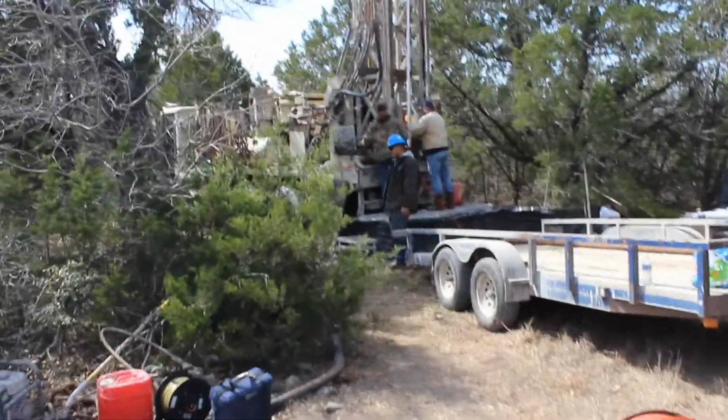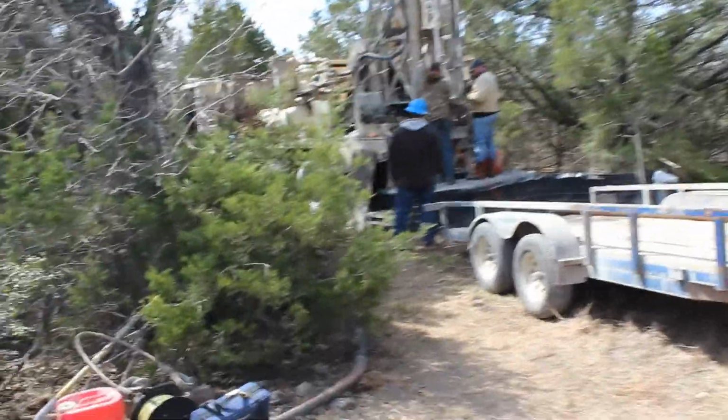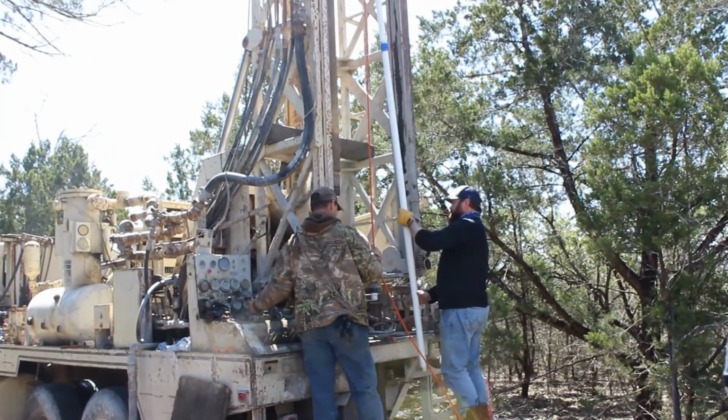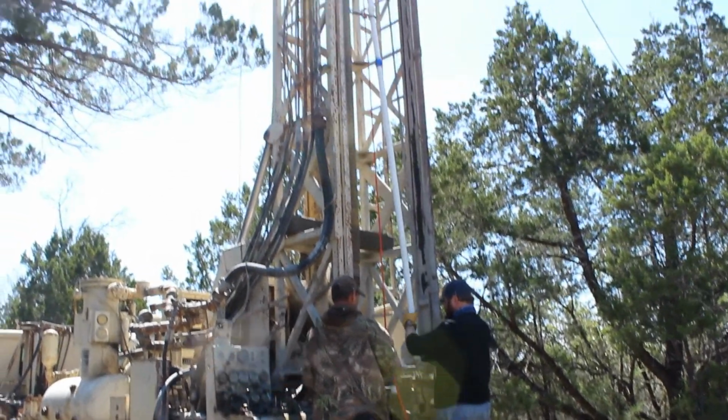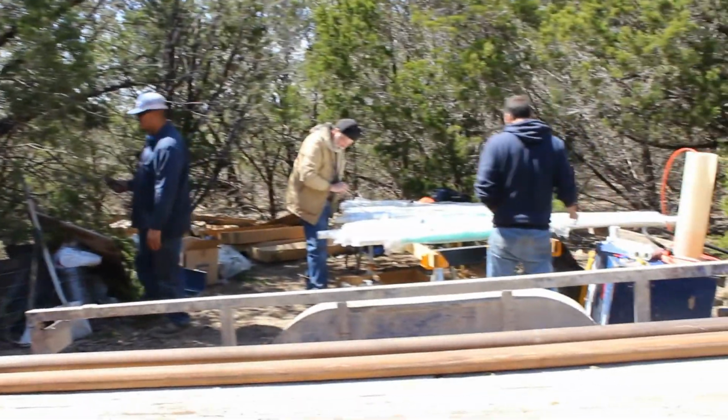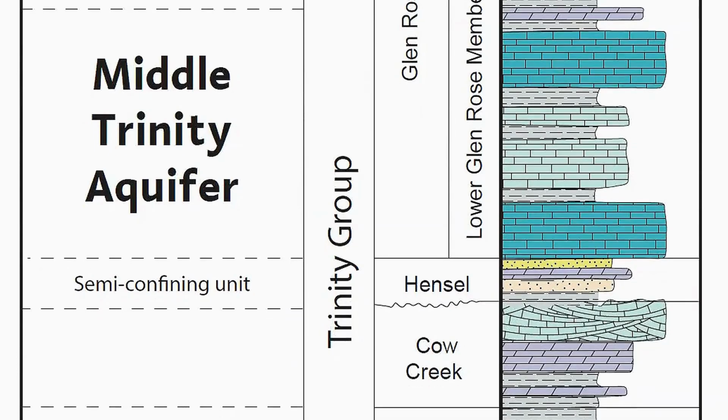We're in the process of installing 2 monitor wells in the vicinity of Jacob's Well, one of which is a multi-port monitor well. It's a very sophisticated type of well that allows you to monitor multiple zones in a single borehole. Data collected from the well will help the district monitor the middle and lower Trinity aquifers.